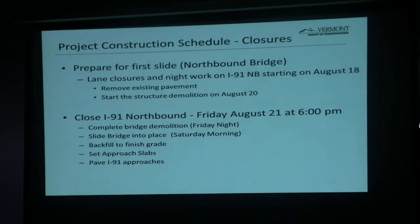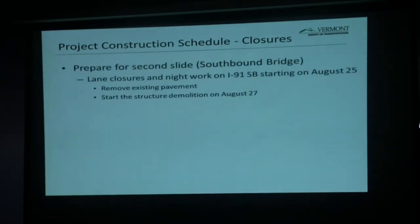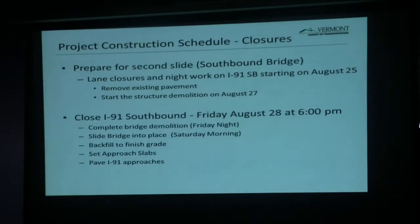Whether it be V-Trans, the inspection team, PCL, all of our subcontractors, we're extremely dedicated to trying to make this happen. There's a lot of work that needs to occur in one summer session, as Kristen talked about. Typically, this would take two seasons to perform, but it is an accelerated project, so everyone's best attention is focused on this. The second weekend southbound, like we talked about, would be the following weekend.